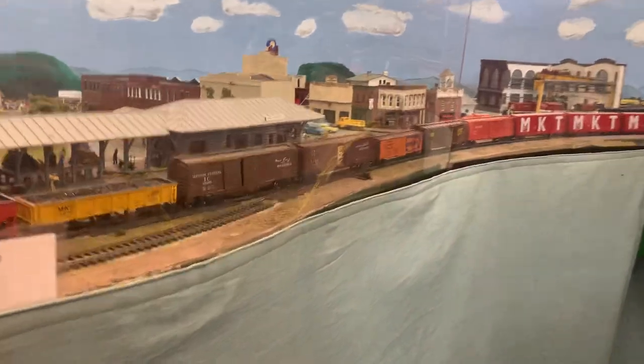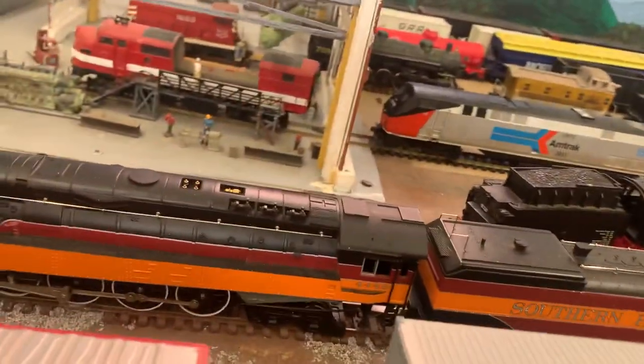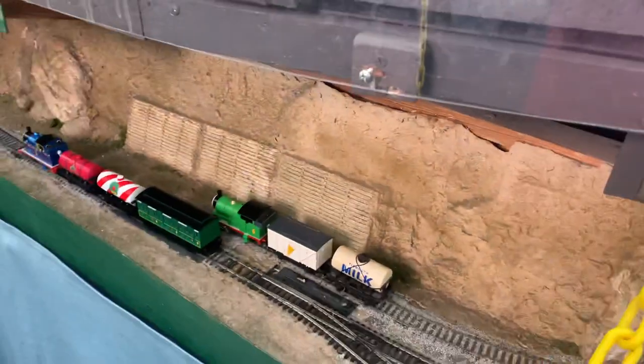Oh yeah, let's see if... oh my god, Sophast is gonna like that. That's a GS4. There's a little... oh my god, there's a Thomas. It's Thomas and Percy. I think that's the special edition Thomas.